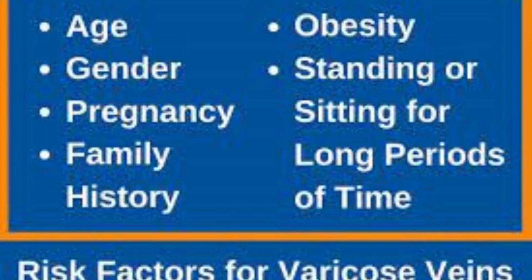Now I'll tell you the risk factors. The risk factors that increase your chance of developing varicose veins are age. The risk of varicose vein increases with age. Aging causes wear and tear on the valves in your veins that help regulate blood flow. Eventually, that wear causes the valve to allow some blood to flow back into your veins where it collects instead of flowing up to your heart.